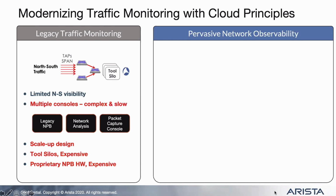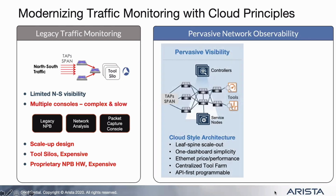And so the question is, what are the principles of modernity that we can apply here? How do we do this? We look back on what happened in networking, and at Arista, what has been done is really leverage cloud principles and bring those into on-prem networking. And the approach here is exactly the same. Why not bring cloud-style architecture to the traffic monitoring space, to network packet brokers, to enable pervasive visibility, north-south, east-west, across campus and edge, as well as data center.